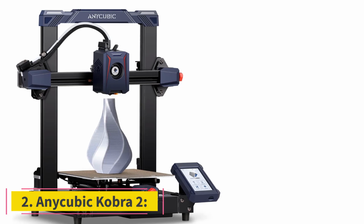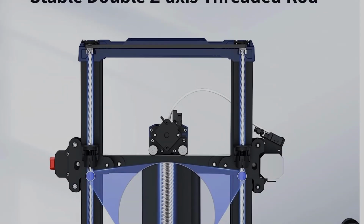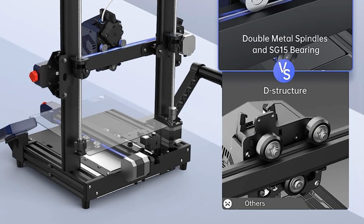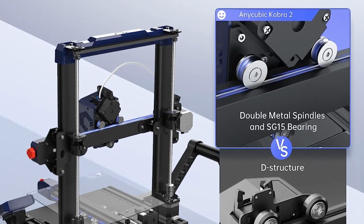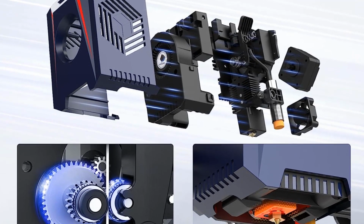Number 2. Ncubic COBR2. While not as fast as the P1P or the X1C, the COBR2 is around the same speed as the Ncubic M5. It will happily produce prints at 250 mm per second, though the best quality seems to be hovering around 150 mm/s in my testing. It also comes with a filament runout sensor and bed leveling, which works extremely well.